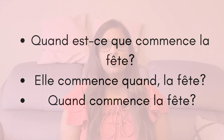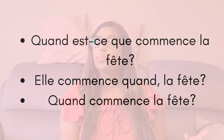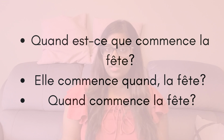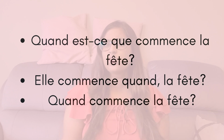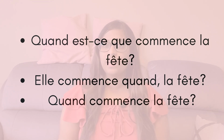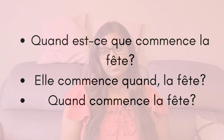Now with quand, when, you could say quand est-ce que commence la fête? When does the party start? Or you could say elle commence quand la fête? It starts when the party. And finally, using the inversion technique, you would say quand commence la fête? When does the party start?